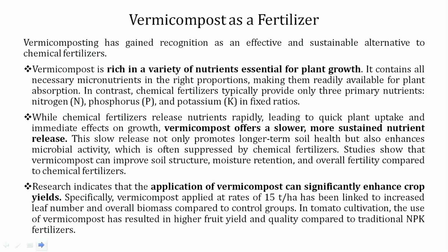But in case of vermicomposting, what is happening is that it offers a slower and more sustained nutrient release. This slow release not only promotes long-term effect on soil health but also enhances microbial activity, which is often suppressed by chemical fertilizers. Studies show that vermicompost can improve soil structure, moisture retention and overall fertility compared to chemical fertilizer.